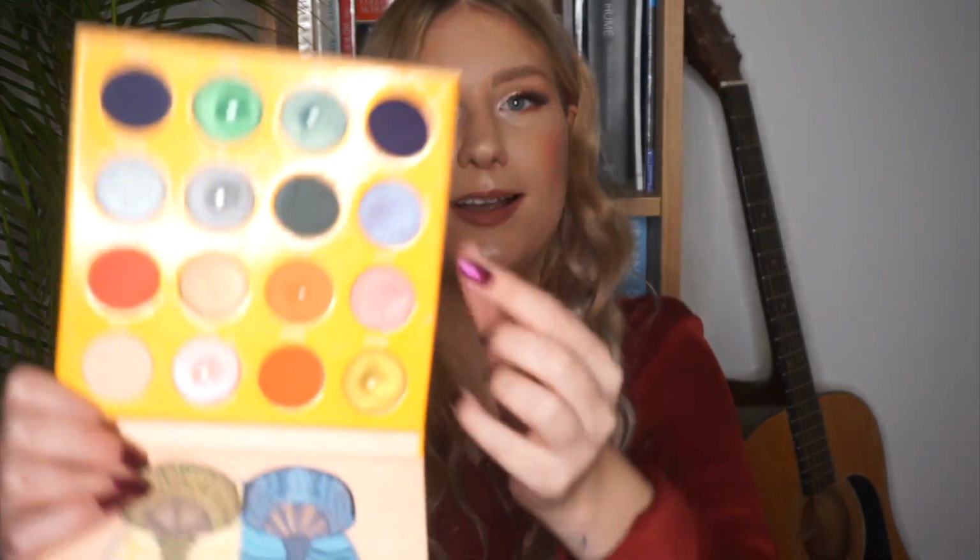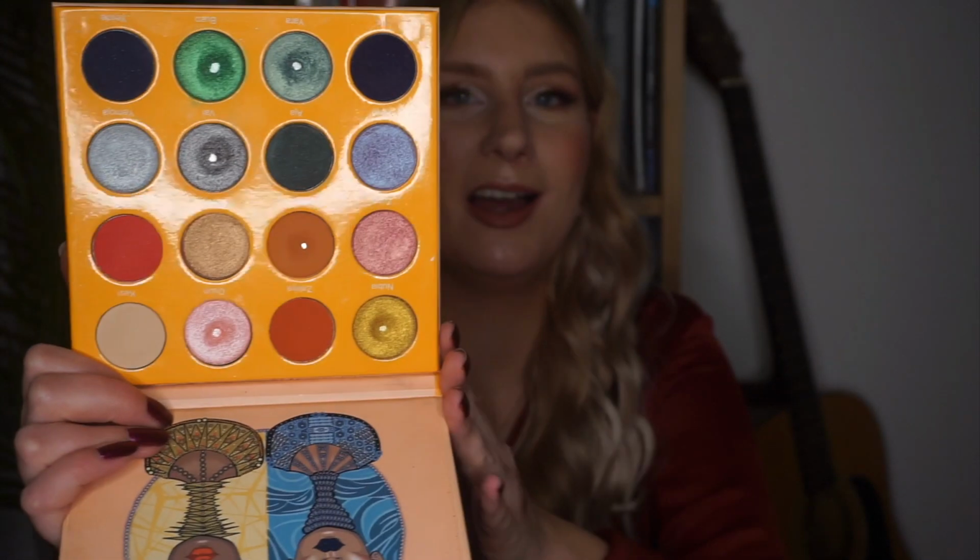Let's just speak about the Magic Mini palette while we're at it. The shade that I got is the shade Faso, which is this one right here. I'm excited to work on another shade in here because I have quite a few pans. This one is kind of like a purple blue duochrome, which is really exciting. I haven't touched this eyeshadow much. I think maybe once or twice I've worn it, but like I said, that is not a lot.